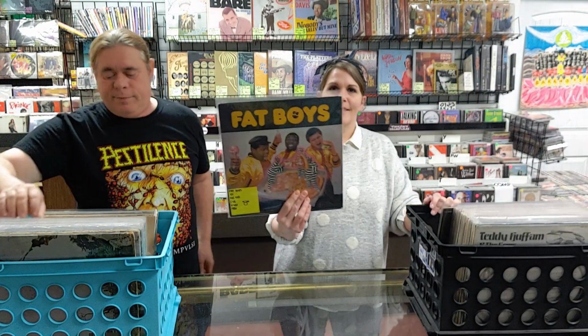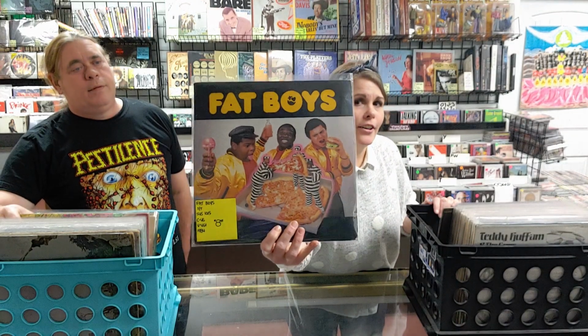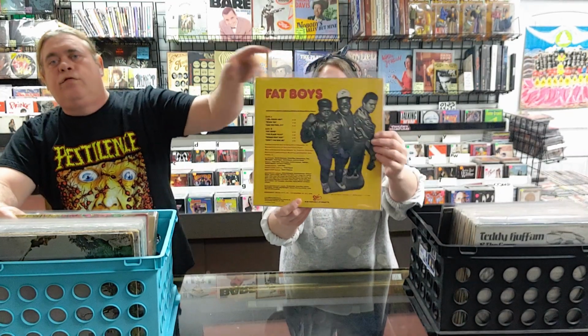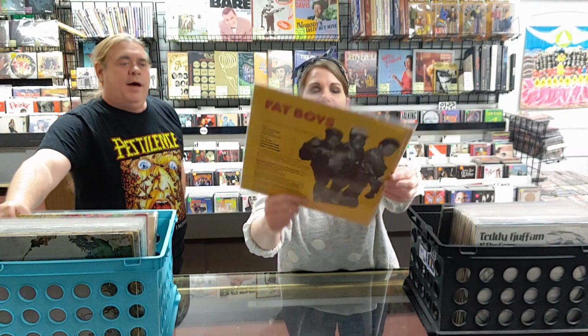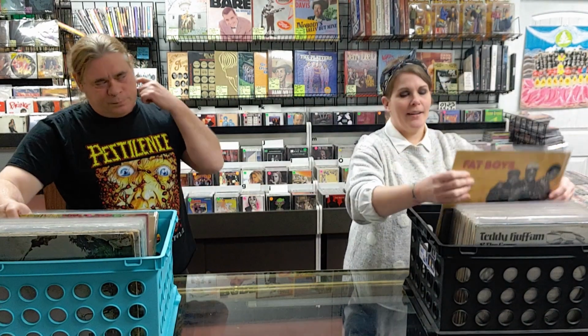The Fat Boys. This one is the first self-titled album from 1984. Look how cool that cover is. Look how young they are on the back. They look like little babies. Look super young. And it's got the human beatbox on it.